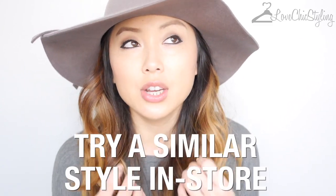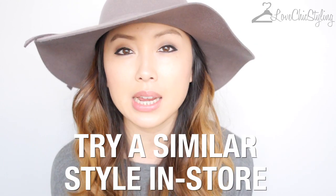So if you're looking at buying a certain item that is in a style that you've never tried on before and you're really unsure if it's going to suit you, I would recommend that you go shopping in stores and try on a similar item in that kind of style, so you know if it's going to look good on you. So for example, if you really love cropped tops and you're not sure if you like it on yourself, then I would suggest you go out in store and try on a couple of crop tops first to see if you actually like it on yourself. Then you can go online and buy it.